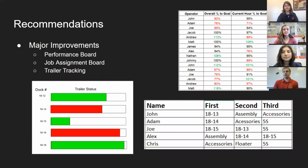So for our recommendations, we have 3 major improvements. The first is the performance board in the top right. You can see this is so operators have more of an objective to reach. They can see if they're above or below their goal based on an hourly basis, or it could be their overall shift as well. The job assignment board in the bottom right is for the coordinators.